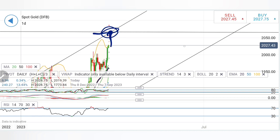Also, if you consider the previous two lower highs there at 2075, 2070, this zone is going to be important, that is 2040 to 2060 levels. So now you can buy at 2030, expect 2040, and beyond that 2060 levels may get achieved, but then you have to be very cautious and attentive. Between 2040 and 2060 levels, very good resistance exists there.